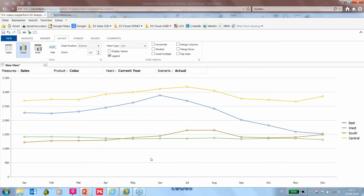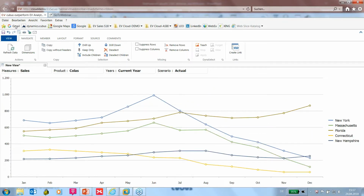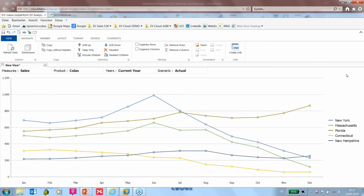So I can decide if I do my analysis in tables or in charts. In that case, all the other markets are quite well, but East, the blue line, is really the one that drops down. So I might want to do a drill down on East. There are 2 ways of doing that. The less experienced people will use the navigate panel and then click on East. I do an undo. And more experienced users like me, who have worked with the product for quite a while, go to the element, press the right mouse button, and say drill down on East. And it will go 1 level down and give me the states of East.